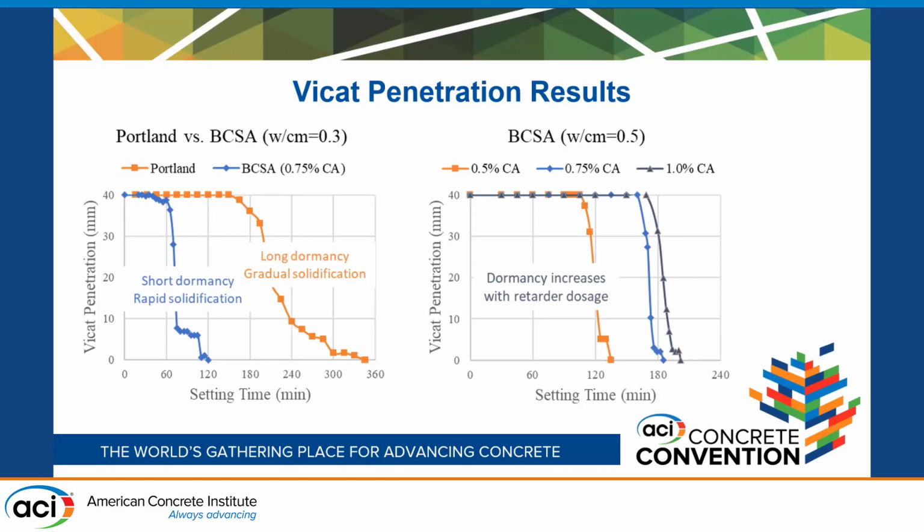In the second figure, I have 3 samples of BCSA cement at 3 different citric acid dosages, in which you can see that the dormancy period increases with increasing retarder dosage, but the rapid solidification phase remains constant regardless of adding more admixture. This is important to us as it indicates that once solidification begins, it will complete within a predictable period of time.